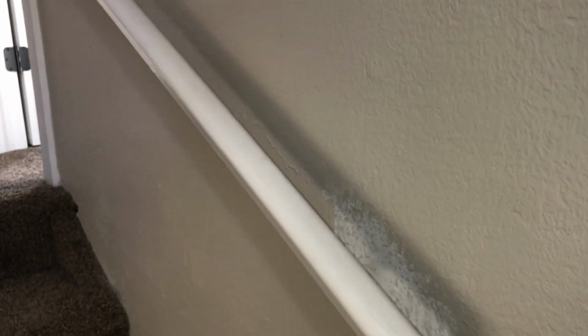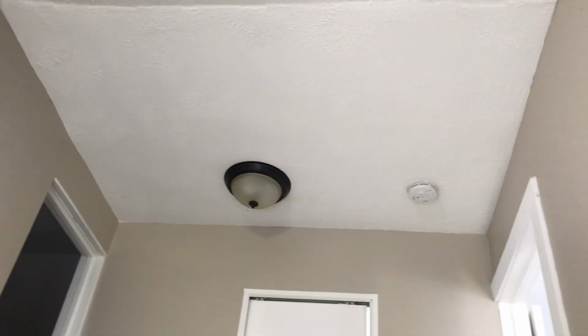Upstairs, have the carpets cleaned. Handrail coming down the stairs here is missing. See some touched up paint where the handrail was put back up. Burned out light bulb at the top of the stairs. Smoke alarm is beeping.